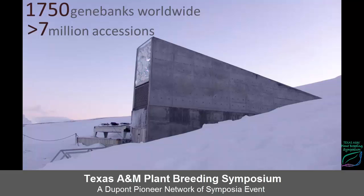So this is a picture of Svalbard. It's the world's largest gene bank. And gene banks around the world hold over 7 million accessions of every crop species. They're by far our best genetic resource for sources of disease resistance, drought stress, anything that exists, any kind of genetic diversity that exists for our crops is held within these gene banks. But they're used relatively rarely.